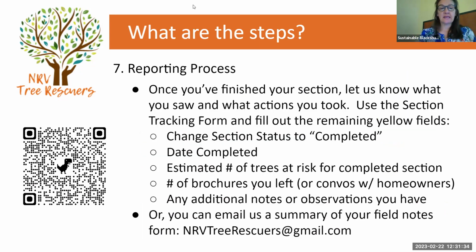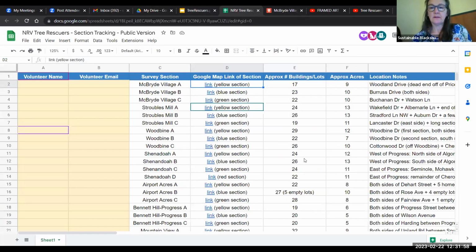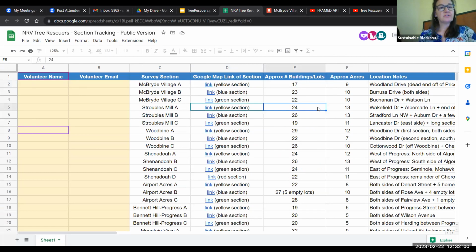So the last thing is, once you have finished your section, we want you to report what you saw and what you did. So you go back to that initial tracking form where you signed up for your section and fill out the remaining yellow fields. And let me see if I can get back to there. I don't quite know how to do that. Okay. All right, is it this one? Yes. Okay. So you can see it more clearly on this screen.